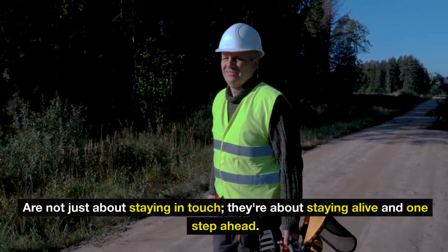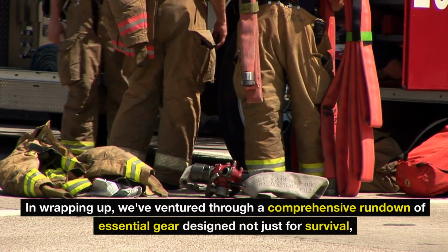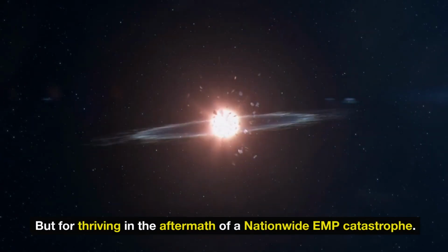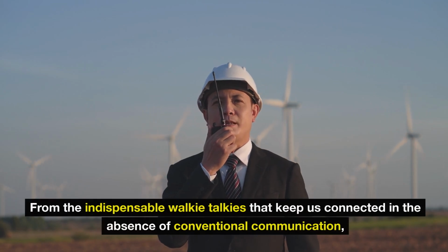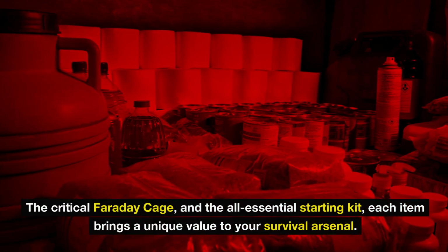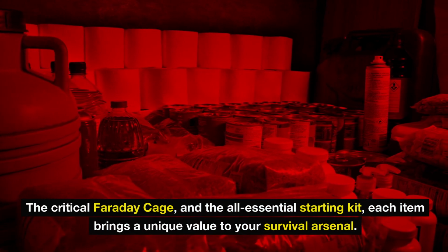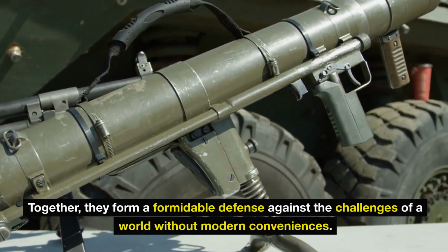In wrapping up, we've ventured through a comprehensive rundown of essential gear designed not just for survival, but for thriving in the aftermath of a nationwide EMP catastrophe. From the indispensable walkie-talkies that keep us connected in the absence of conventional communication, to the life-saving medical kit, the resilient multi-use utility knife, the critical Faraday cage, and the all-essential starting kit. Each item brings a unique value to your survival arsenal. Together, they form a formidable defense against the challenges of a world without modern conveniences.